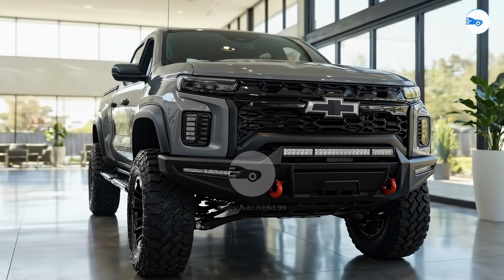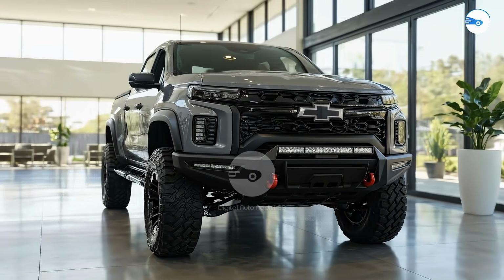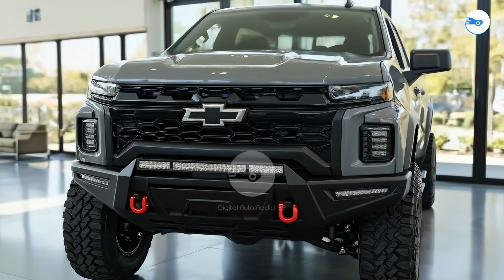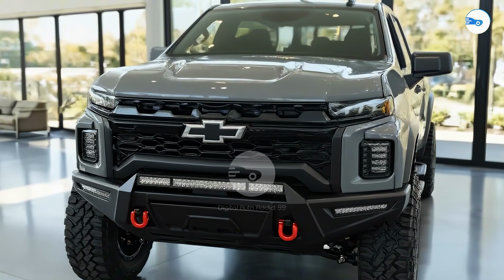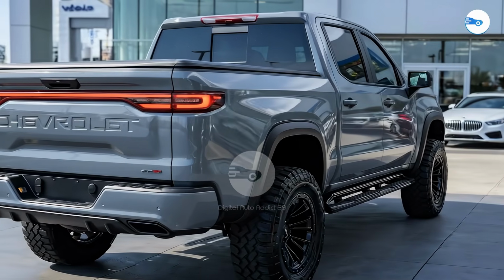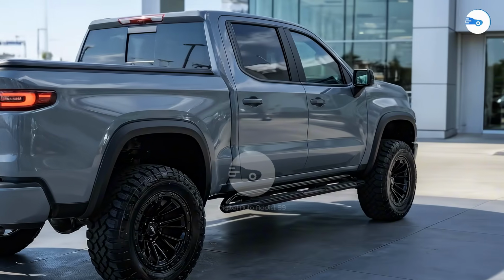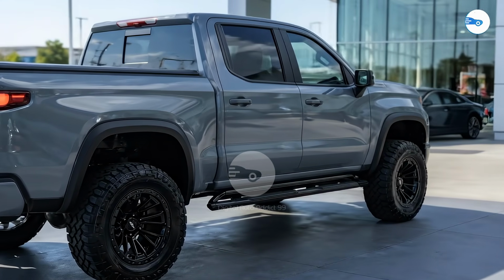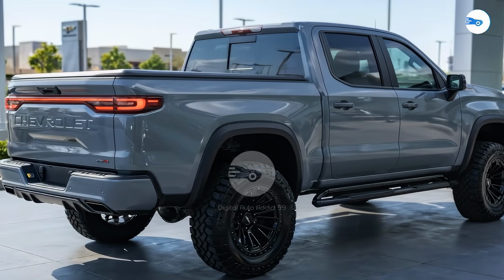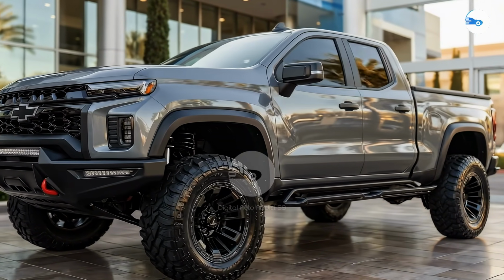All right, stop what you're doing, because what I'm about to show you wasn't supposed to hit the internet for another 6 months. Somebody inside GM's Skunk Works division leaked these shots of what might be the most aggressive heavy-duty pickup ever conceived. The 2027 Chevy Silverado 2500 Dominator. And I'm talking about a truck that was reportedly born out of a joint development program between Chevy's performance team and a defense contractor. Yeah, defense contractor.